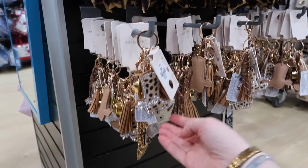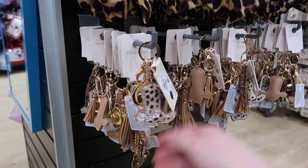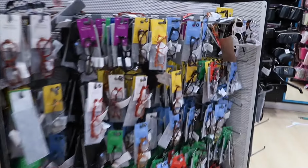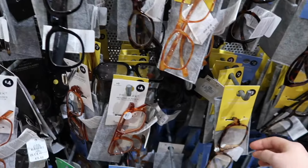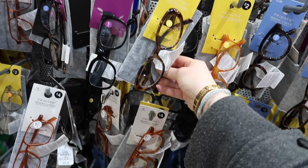I've also been seeing this keyring all over TikTok. £4. That is so, so cute. I love it. I've also been looking for some glasses since I saw the Molly May documentary, and they've got loads of trending ones in. So they've got these ones, which I quite like, and I also really like these ones, which are like the Miu Miu dupes. Where are they? So cute. Primark, £2.50 and £4 for those ones. I actually quite like these. Do I pick these up? I think I will. I quite like them.